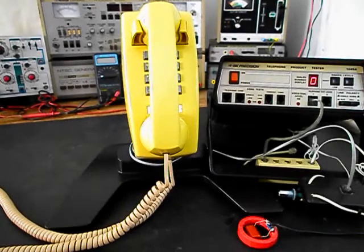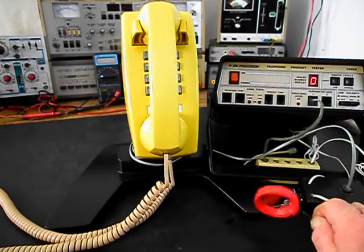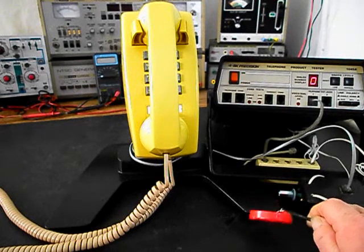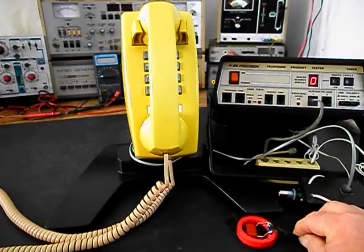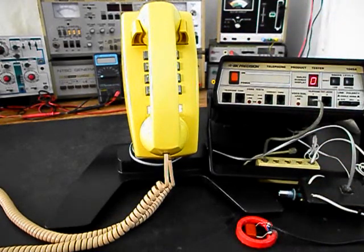Okay, we're back now, and we're finished up with our repairs. We want to go ahead and start our final checkout. I also want to mention our amplified pickup. We use this amplified pickup in troubleshooting, repairing, and on our final checkouts. It's amplified so that you can hear the audio from a receiver.